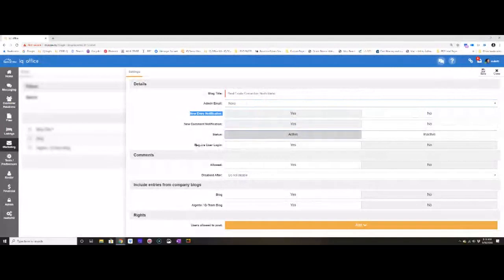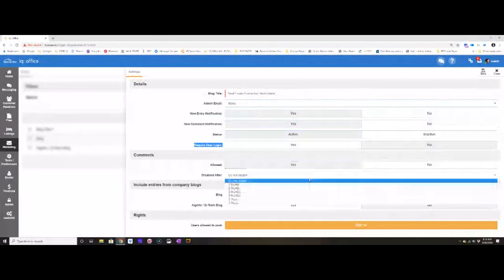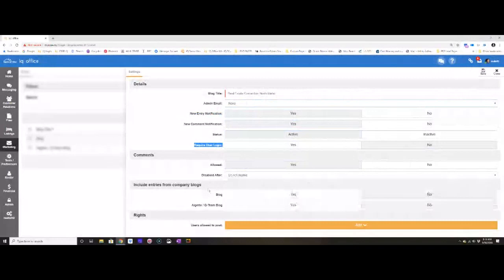It's active. Do you want users to have to log in to leave comments? Yes or no? This is up to you. If you say yes, then they're going to have to create an account on your site. You're going to get a lead notification before they can comment. If you choose no, then they'll just be able to comment as is. You choose that information. Are comments allowed? Yes or no? Do you want them to drop off after a certain amount of time? Yes or no?